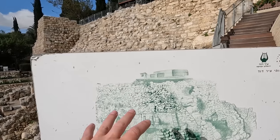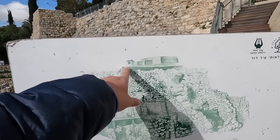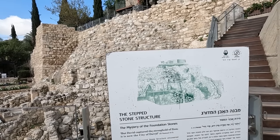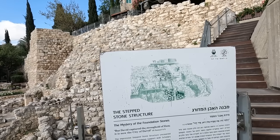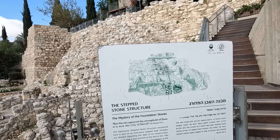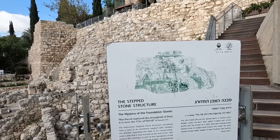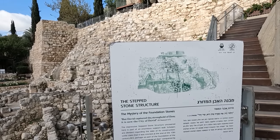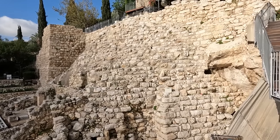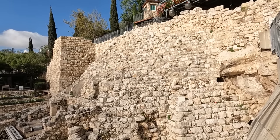So here you can see there is a description of this stepped stone structure. So there's like a building on top of it. They need to make new pictures, I think, because this one is fading out. But basically it's talking that the scholars are divided a little bit, and some say this was erected in the 13th century BCE, but others believe it was functioning as a structure that was supporting David's palace. So either it was before David or David. Either way, it is very old.